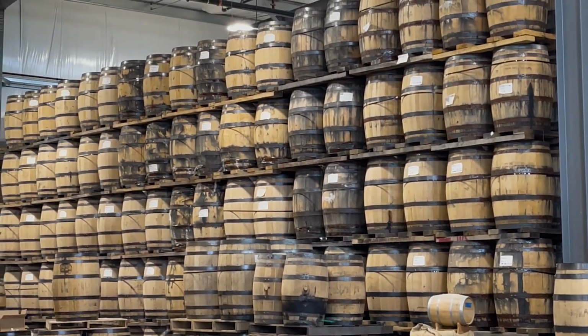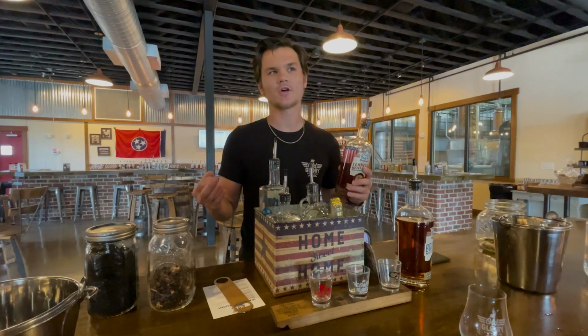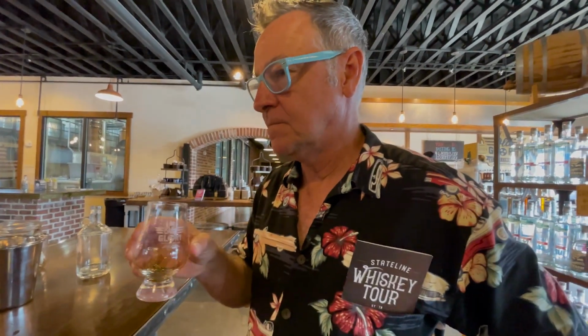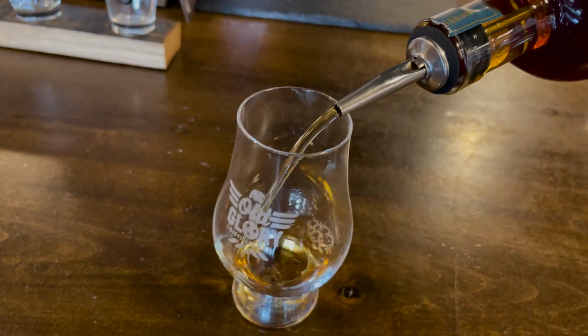And I do believe the sugar maple charcoal filter does lend a certain sweetness and a particular smoothness to the spirit. That was my experience, at least. And that is the Tennessee whiskey, folks. Okay, I might be a convert to Tennessee whiskey. It's a winner, Old Glory. Old Glory, small batch bourbon.